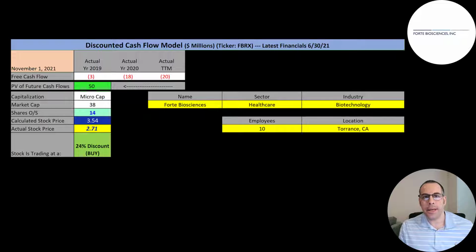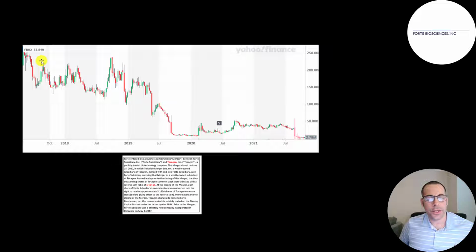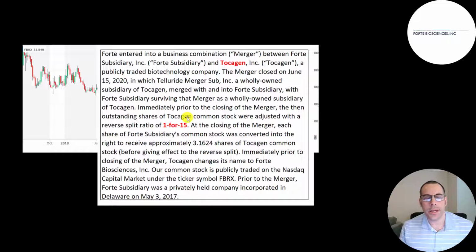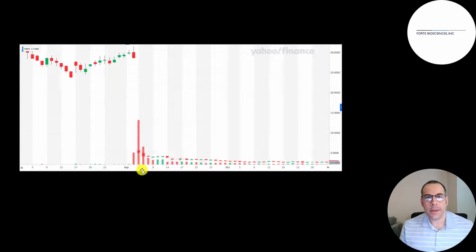They got denied FDA approval and they have cash on their balance sheet. 5 analysts priced this stock and the average price target was $3.25. So you can see the stock has gotten crushed since it started trading. It's down over 90% the past 52 weeks. And the stock was never this high, over $200. When they merged with Tokagen, they did a 1-for-15 reverse stock split. So you can divide these numbers by 15 to get the actual stock price on those days. This is where the stock has been trading the last 2 months. So you can see on this day it opened here at about $30 and then it closed at $28.